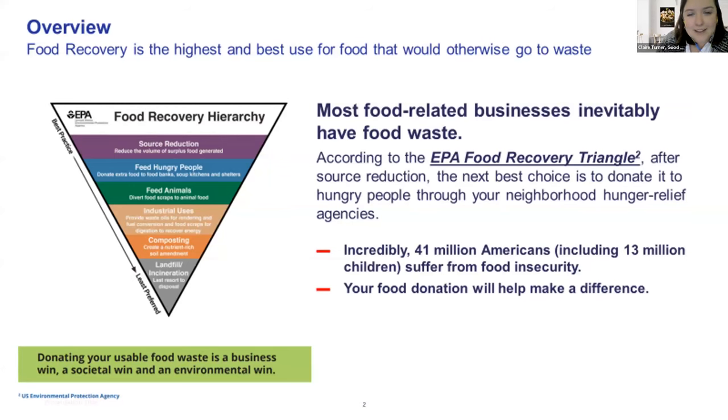This graphic is probably familiar to everyone on this call, but this is the food recovery hierarchy. As you can see, we work in our kitchens to reduce waste at the source. And then anything that is possible to be recovered, we're working to have it go to hungry folks. And then in certain instances, it's also diverted to animal feed. And then, of course, it can go to local composting facilities. And then if that doesn't exist, it does end up in the landfill.